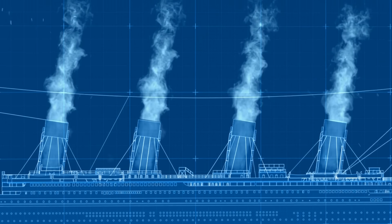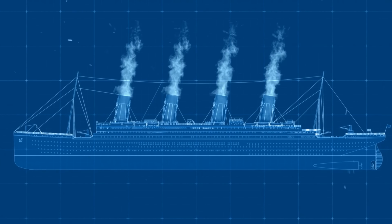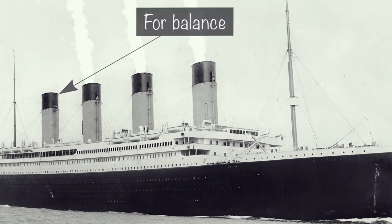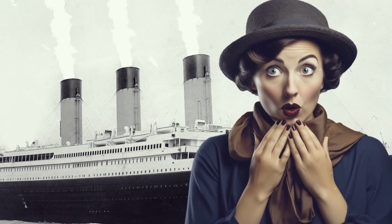They needed those to draw heat and fumes from their massive boilers. The Titanic was a real engineering gem that only needed 3 chimneys to function. So the 4th was added for balance. They thought the public would have been disappointed to only see 3 pipes on the greatest ship of all time.